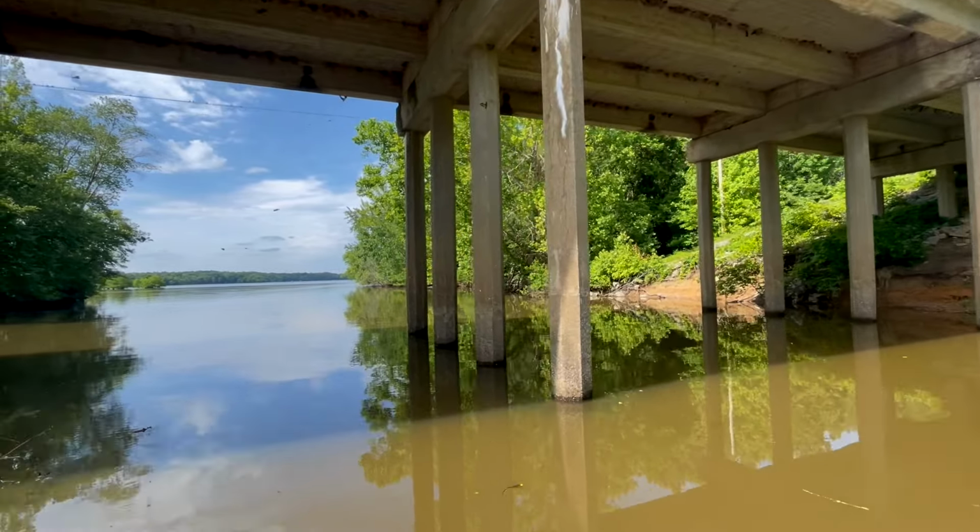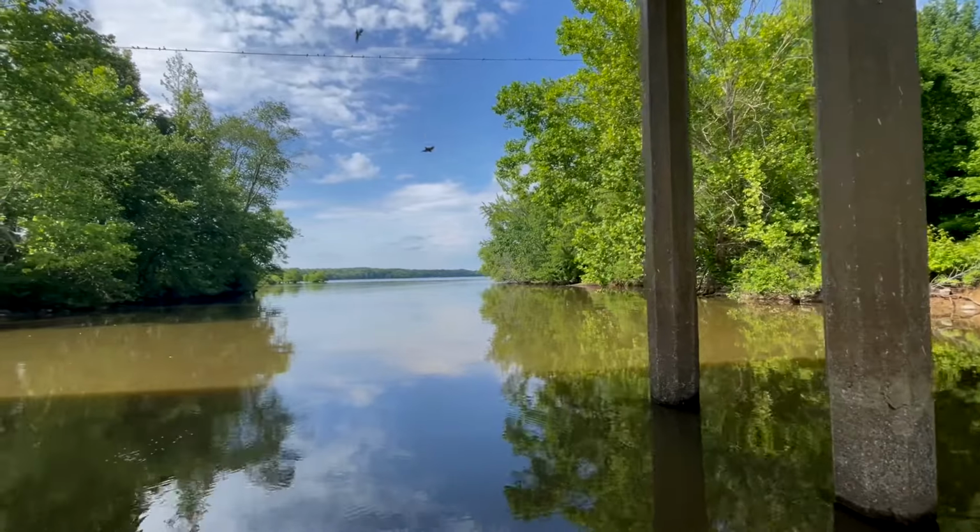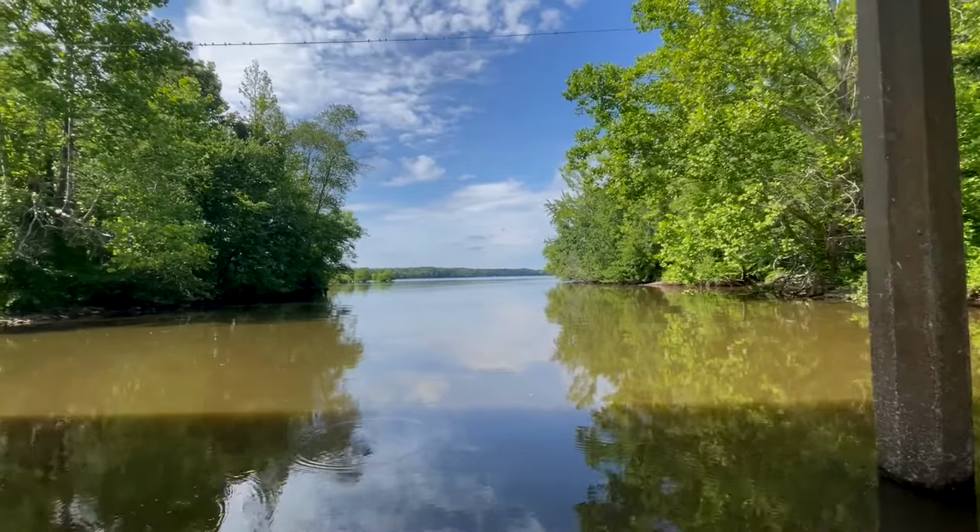These swallows had constructed a small city hidden under the highway. You could even call it an avian civilization. There had to be hundreds of nests.